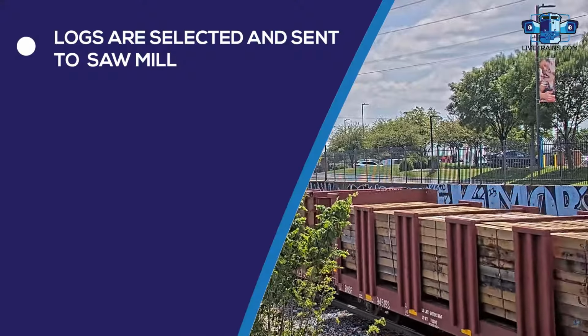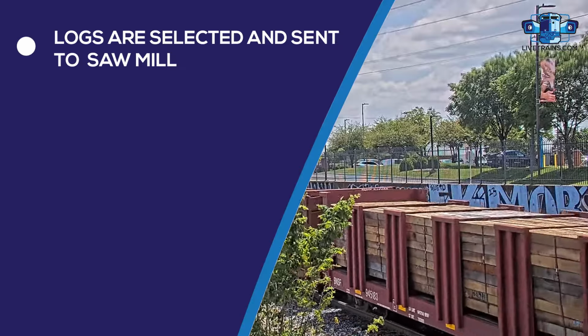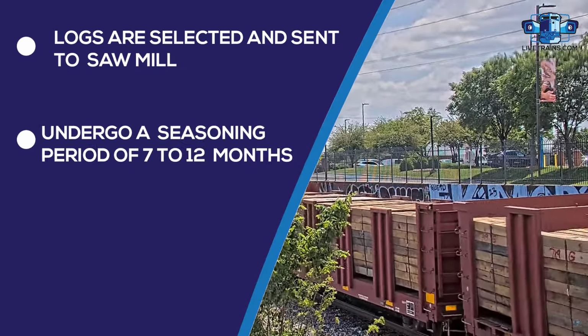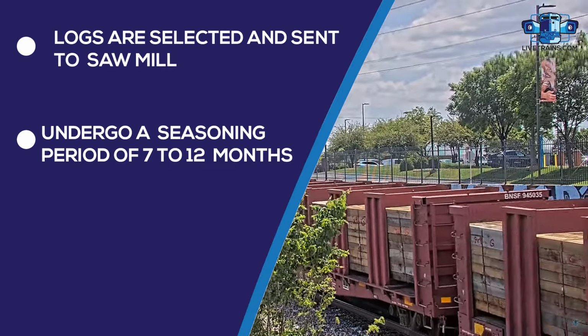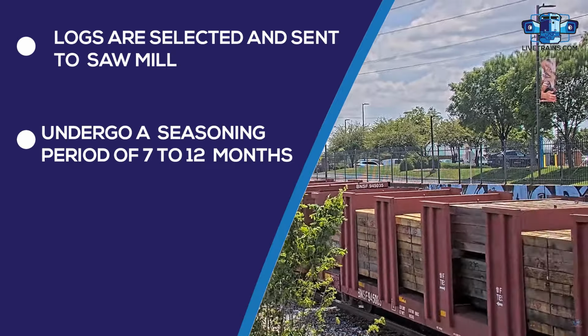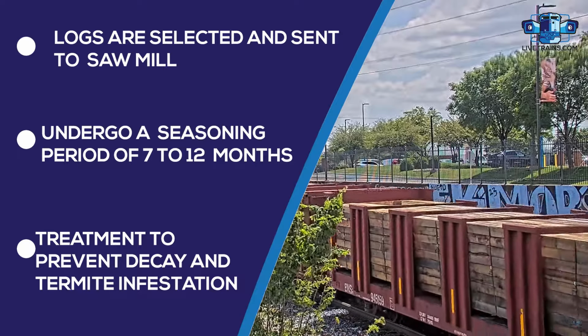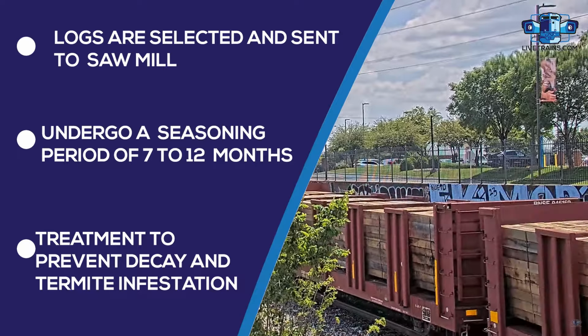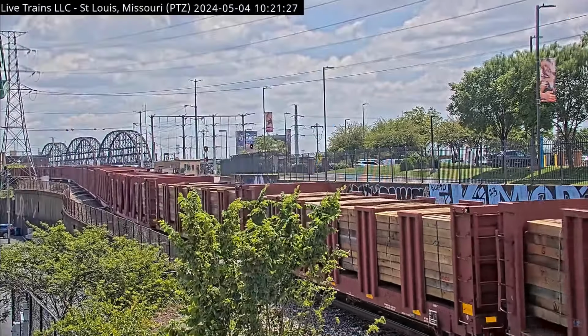First, the best logs are selected and sent to the sawmill. Once cut, they'll undergo a meticulous seasoning period of 7 to 12 months, followed by end trimming, grading, and treatment in large creosote cylinders. Additionally, some ties receive a dual treatment with borates to prevent decay and termite infestation, further enhancing their strength and longevity.